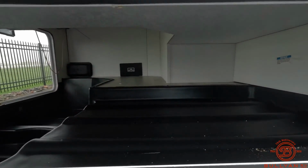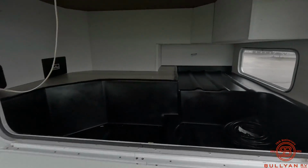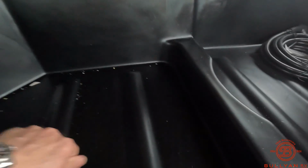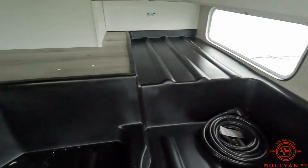Look at this big storage compartment here. Access there, and huge access over here. This is all easy to clean. There's even a little drain there in case you'll get a little water or something in there.